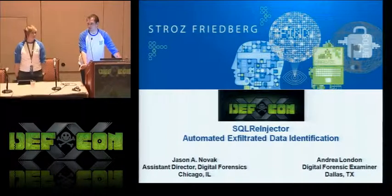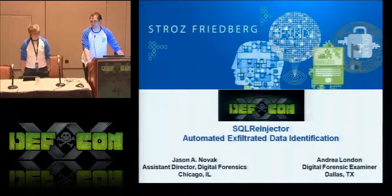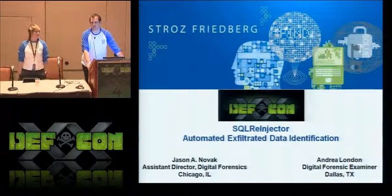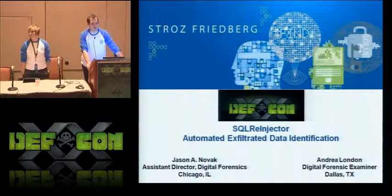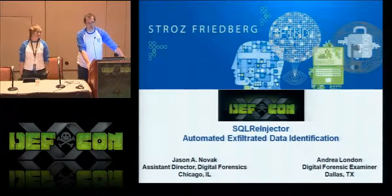We get called in to handle SQL injection attacks after companies realize that they've had a problem. You know, we see our databases on Pastebin. What happened, who took our data, how much data did they take, is that all the data they took? But sometimes we also see SQL injection attacks in sort of less obvious scenarios.